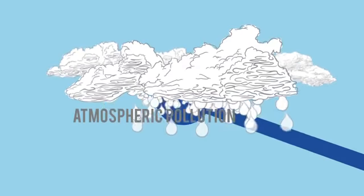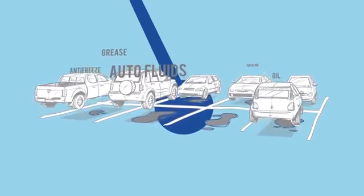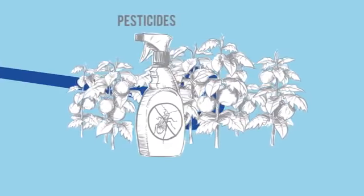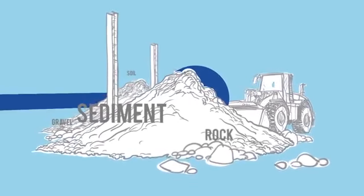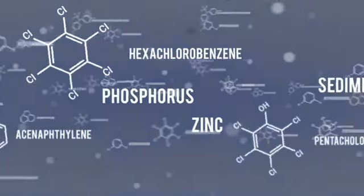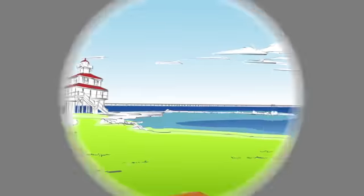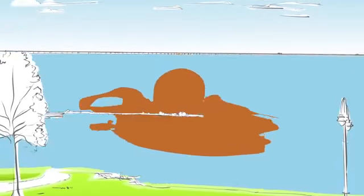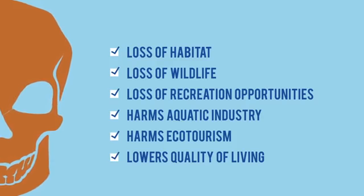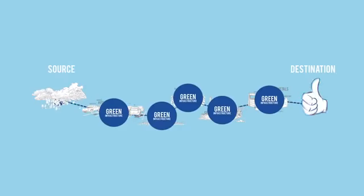When rain falls, it absorbs atmospheric pollution. It then collects leaked auto fluids from parking lots, fertilizers from crops and fields, herbicides from lawns and gardens, sediments from construction sites, and chemical agents leaching from old debris. All these pollutants are collected and carried off by the runoff and eventually deposited into Lake Pontchartrain. The pollution is discouraging recreation use, damaging water industries, and overall reducing the quality of life. Luckily, green infrastructure between the source and the destination will help.